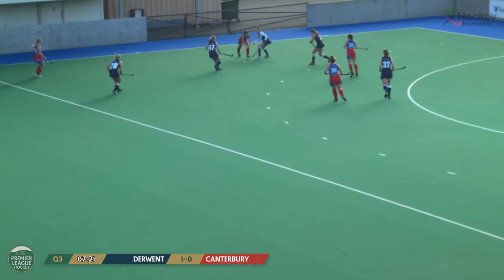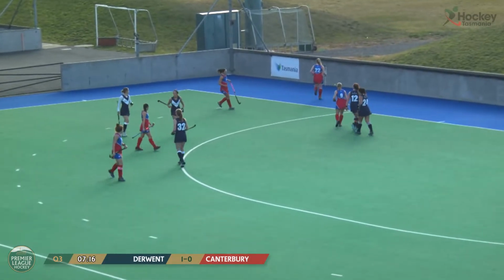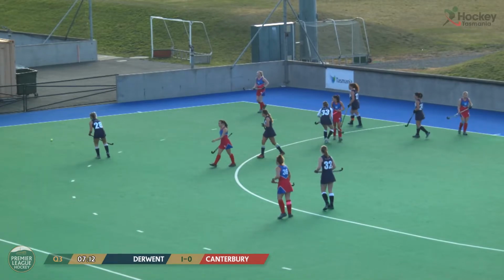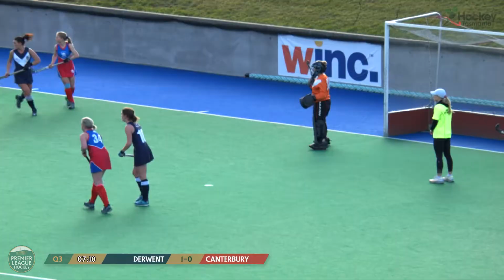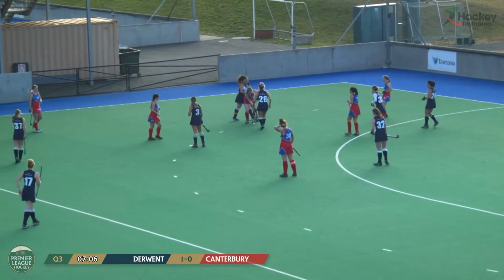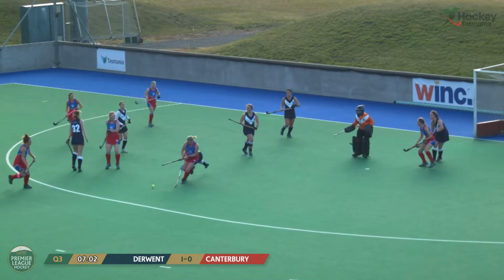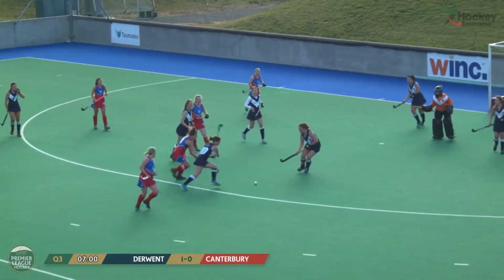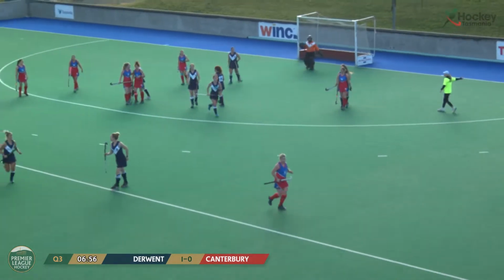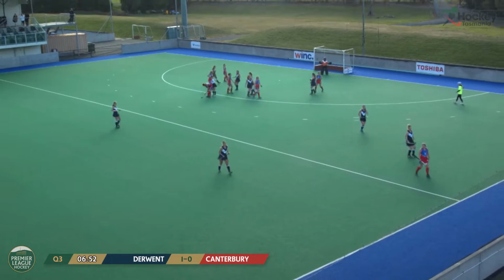Back to Curtis, but she's stuck wide with a few Canterbury defenders to beat. They will get it back on the 23, but interesting moment here just to see what Canterbury can create from this field position. The Lions have opened up the forward line here as Richardson burns into the circle. But you just look expectantly at the umpire too and say, was that a penalty corner there? Nothing doing.